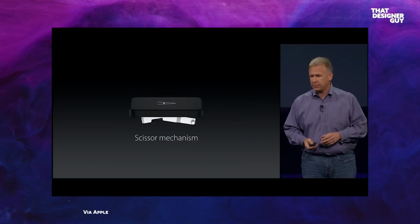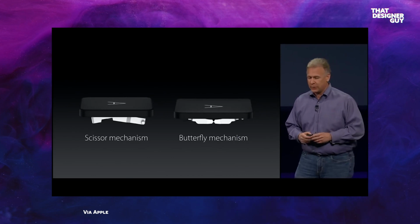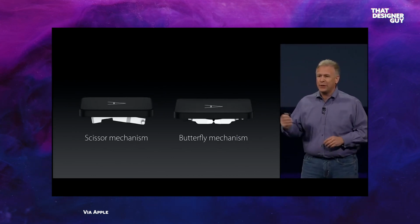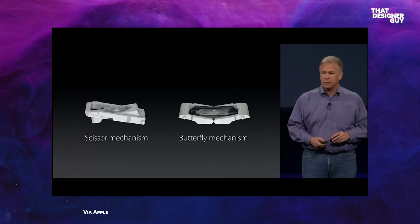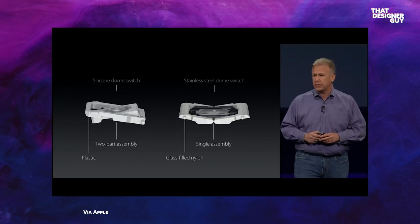Now you might be wondering, how many micro inches could one save by shortening the keycap design that would be a dramatic and noticeable difference? Oh, I'm just waiting for Apple to answer that because I have no idea. But okay, no big deal. What's wrong with the butterfly keys? Well, dust is the problem.